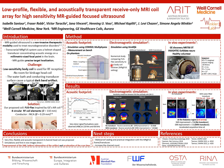So we studied the acoustic footprint at the coil that showed the acoustic transparency of the coil. An electromagnetic simulation and in vivo experiment show the improvement of the signal-to-noise ratio using our proposed coil over the body coil. For more information, please check out my poster and feel free to ask me any questions.